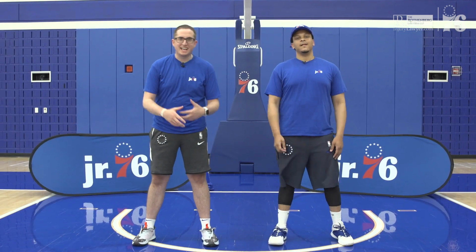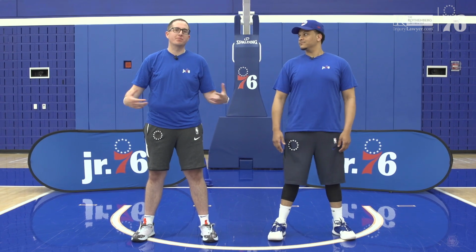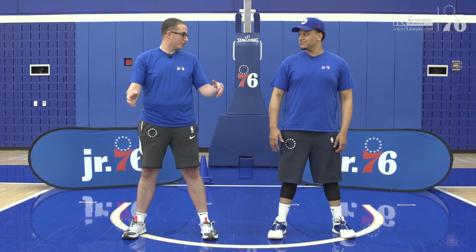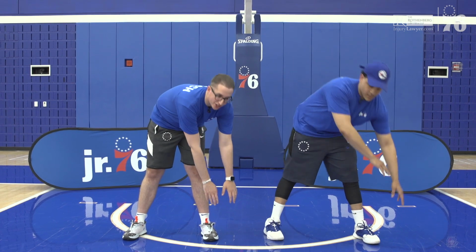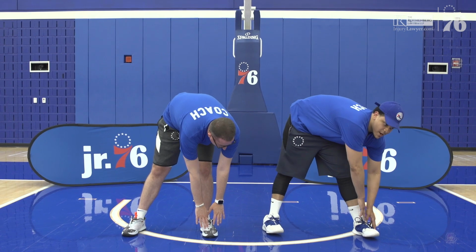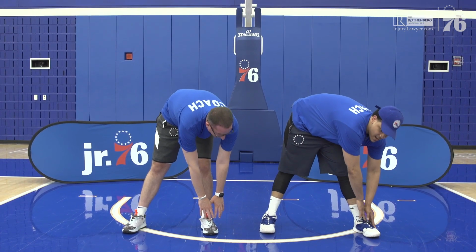So before we get into any kind of drills for today's clinic, Chris, we always gotta stretch. You want to make sure your body is ready to go. So first stretch we're gonna do some toe touches. Ready, Chris? We're gonna start by reaching down and touching our left toe and counting to 10. Here we go. Ready? 1, 2, 3, 4, 5, 6, 7, 8, 9, 10.